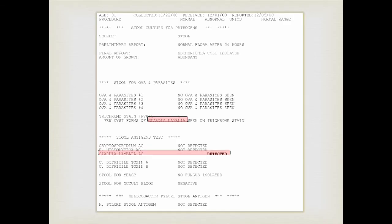I mentioned, this is a stool test with giardia. Testing can be imperfect, and some practitioners advocate sort of an empiric anti-parasitic protocol for all patients. I don't do that. I tend to prefer a test and treat program, but again, I do try to test pretty aggressively.